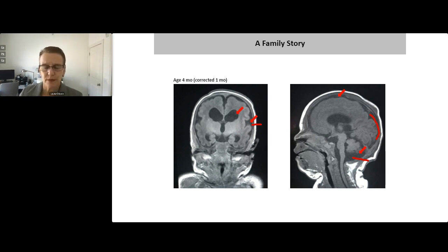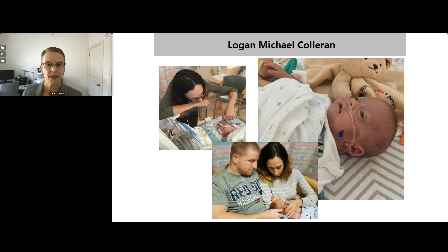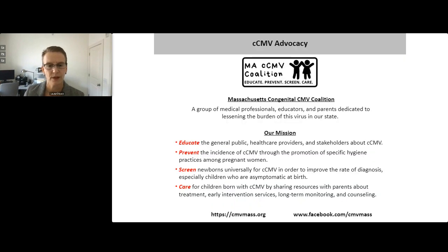So this was very severe brain damage in a child who was becoming very critically ill, needing full life support at that time. So Vanessa and Peter decided to direct Logan's care to comfort measures, and he passed away of congenital CMV at about 4 months of age, and there's baby Logan not long before he passed away. This was a very difficult decision for them, as you can imagine.